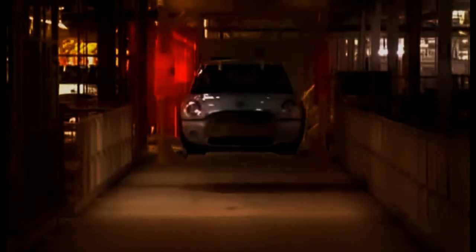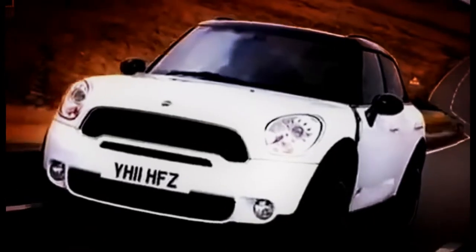As each car goes around the assembly line, its allocated engine is simultaneously being built. Mini produce 7 different engine types. At its top end is the beast, the John Cooper Works. A 1.6 litre engine that produces an impressive 208 horsepower.